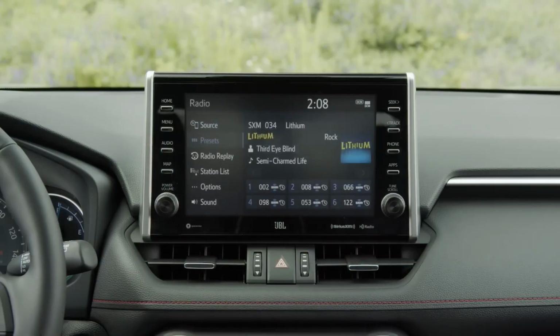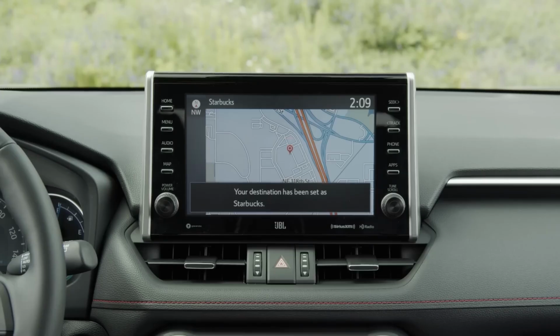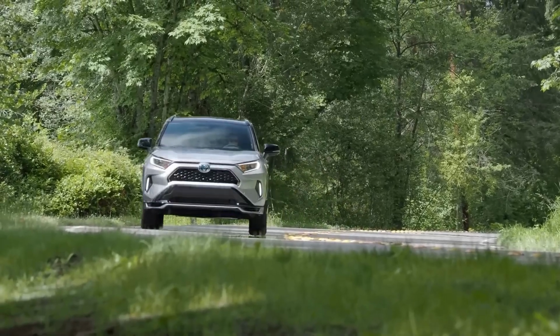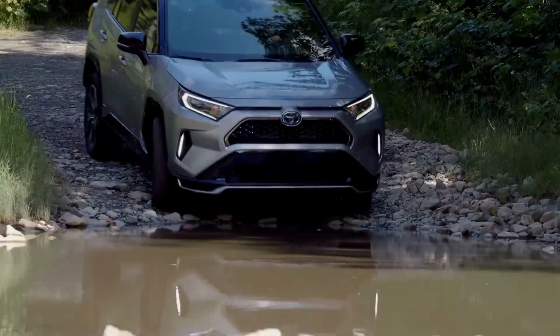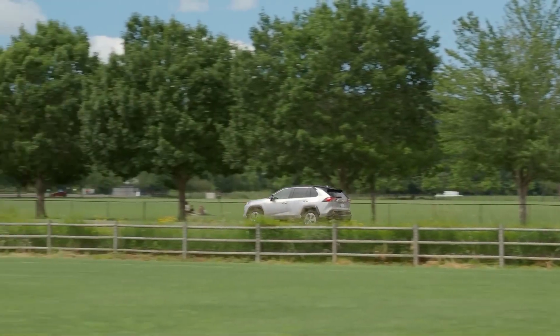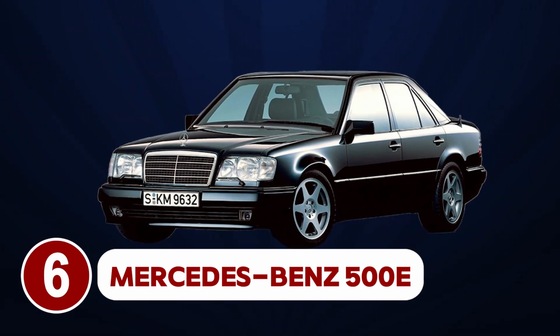The RAV4 Prime's audio multimedia system is on the same wavelength with wireless Apple CarPlay, allowing you to use your iPhone for directions, calls, messages, and music, while keeping your eyes on the road. Parents of young children will also find this vehicle convenient, as it's easy to locate and attach safety seats to the lower car seat anchors. The RAV4 Prime comes with a base price of $45,040, and if that exceeds your budget, then you might want to take a look at our next car, which is number 6, the Mercedes-Benz 500e.